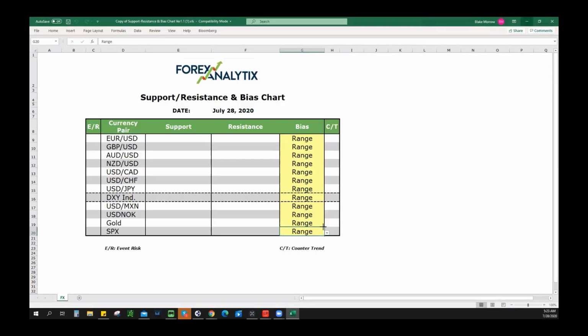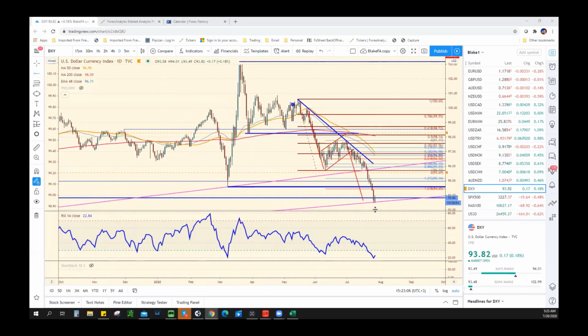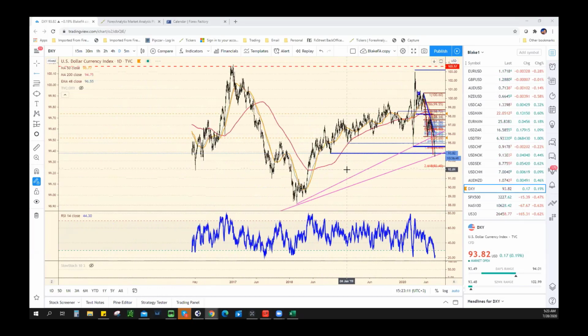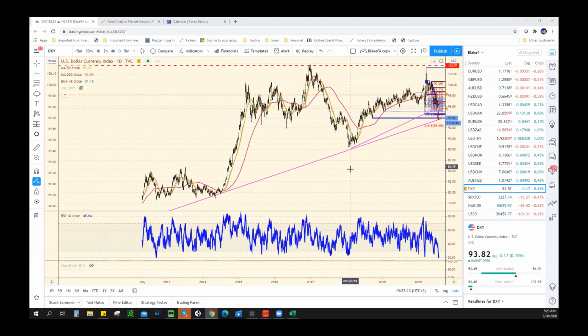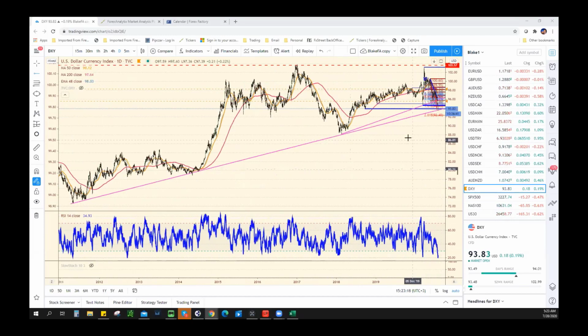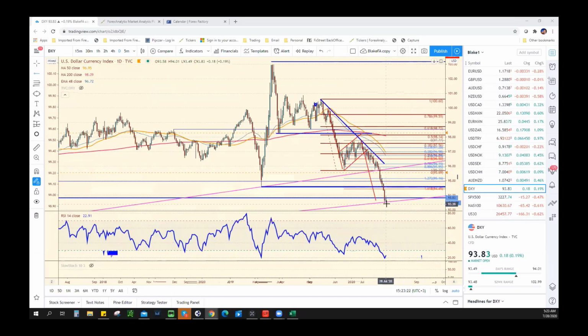We'll just start here with the dollar index. As my chart of the day yesterday was the dollar index, what we realize here is we're at multi-year lows, or multi-year trend line, excuse me, spawning all the way back from 2011 to current levels. Knowing that, there's going to be some sort of bounce around here.